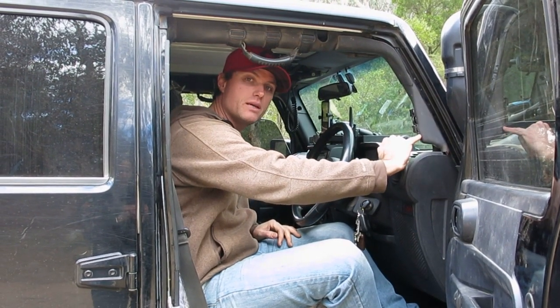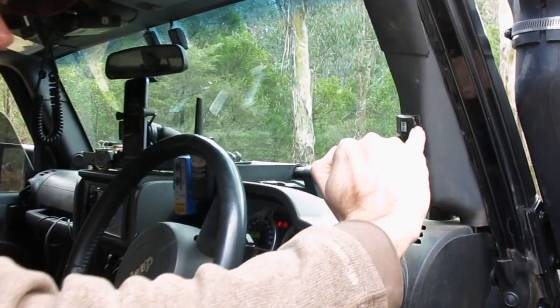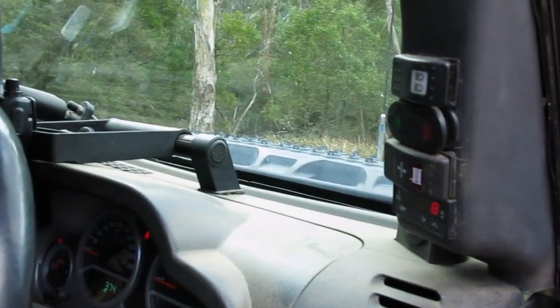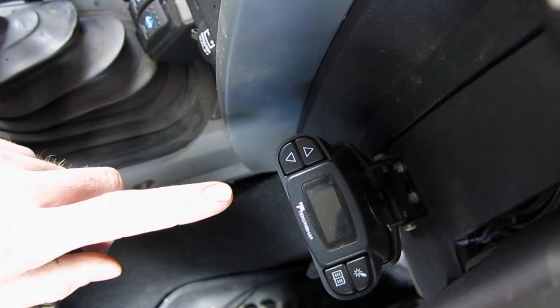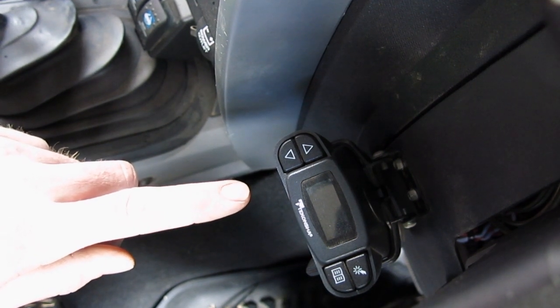I have the exhaust gas temperature. I have the winch in and out controller. I have the front and the rear camera selection button, and I have a light to turn on the auxiliary headlights. So down on the left hand side I have a trailer brake controller, electric brake controller.